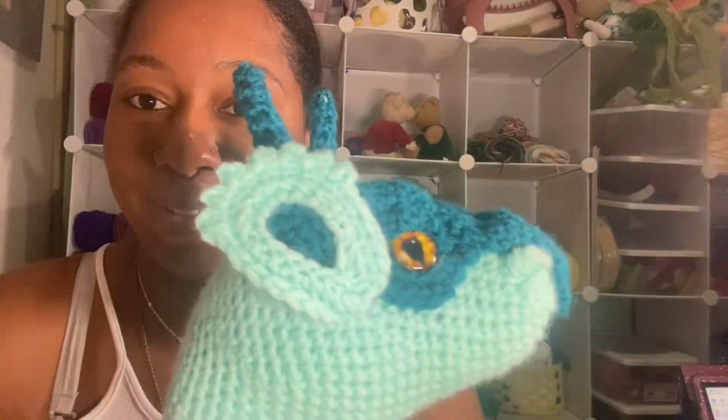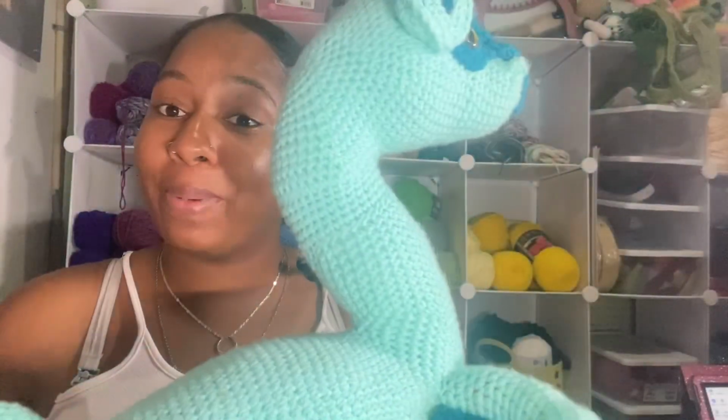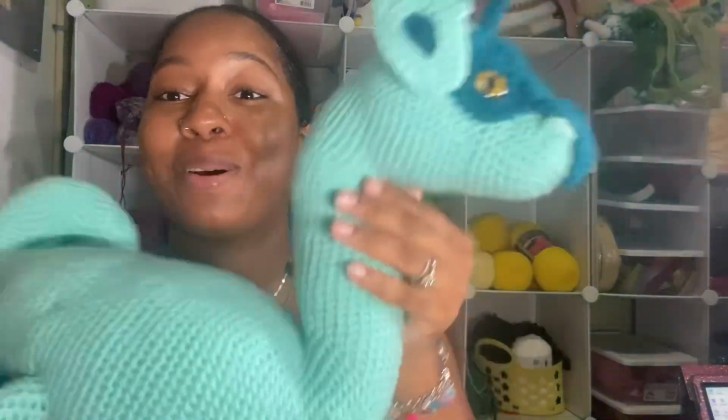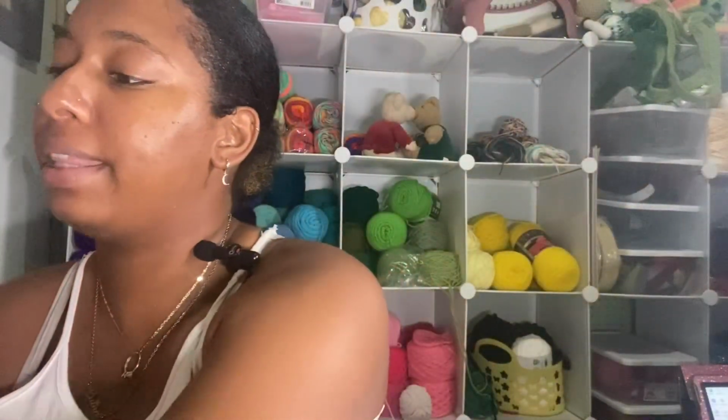She was just a massive pattern, but she was so fun to make, and I'm so proud that I finally got to do something so big and get it done. This pattern is out of Fairies, Dragons, and Other Fantasy Crochet Items, and it's the first book. So yeah, that's the one-offs, and we can go into things that I made multiple of from now.